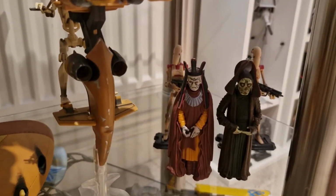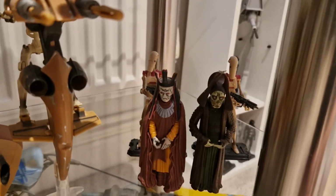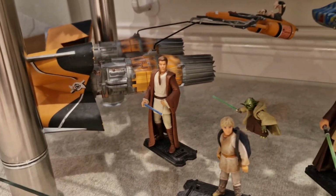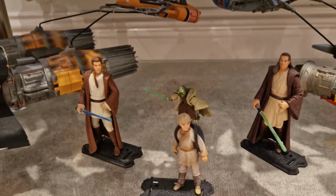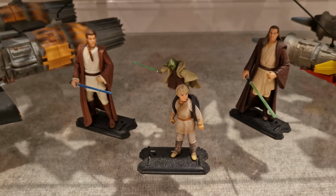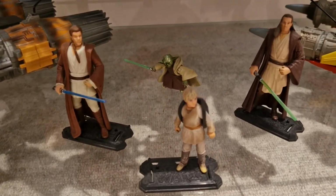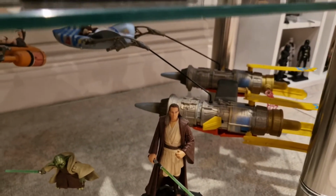Then you've got Rune Haako and Nute Gunray there with the 2 security droids at the back. Yeah, pretty cool. And then moving all the way down, you've got Sebulba's Pod Racer, Little Annie. I don't know why I said it like that, so I apologise for that. But these are Phantom Menace figures. When I get the vintage figures of these, I will probably replace them. And then you've got Annie's Pod Racer in the background there.